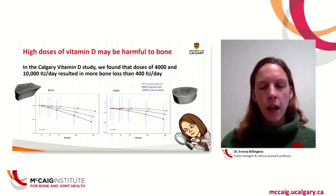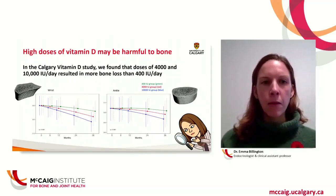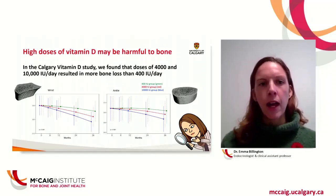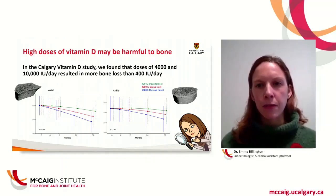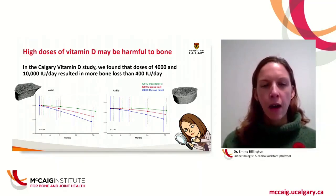And I'm just going to highlight a second research study ongoing at the McCaig Institute at the Bone Imaging Lab. And this is again run by Dr. Boyd as well as Dr. David Hanley, who's a professor emeritus at the University of Calgary. And I was lucky enough to be involved in this study with them.